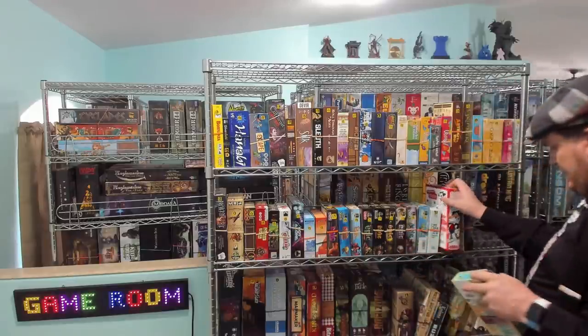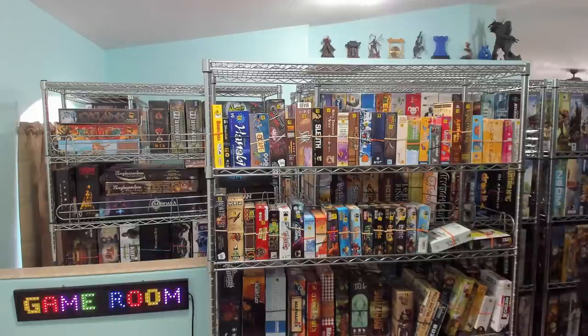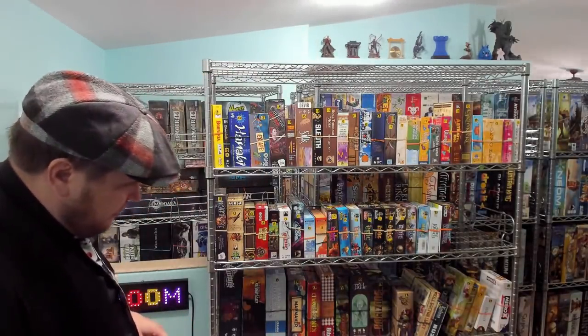These are both party games, so I'm going to actually be removing these because I have a new party game shelf. All right. A lot of empty space in this shelf, but that's good because we're going to be moving stuff around.